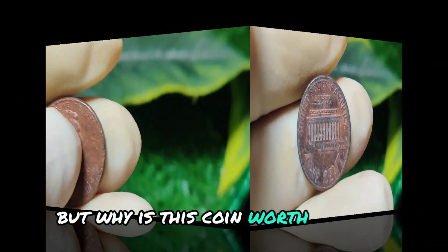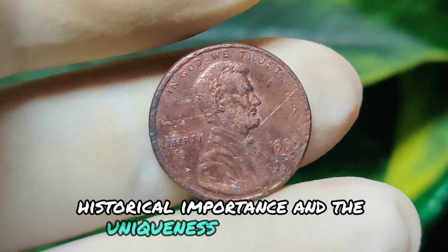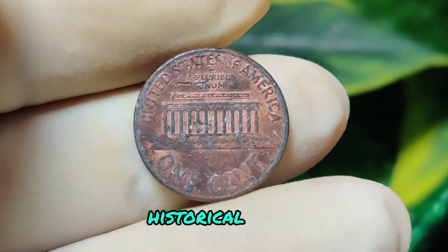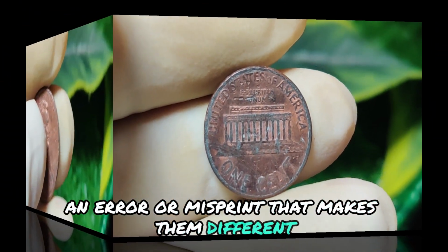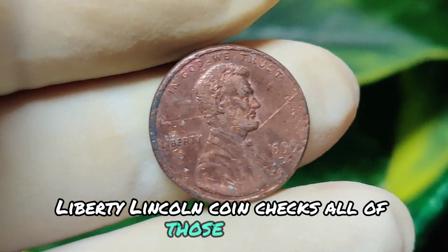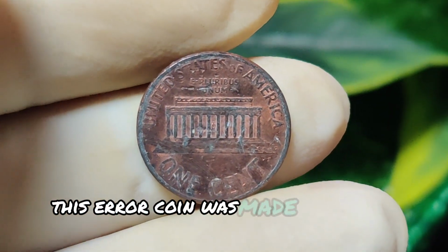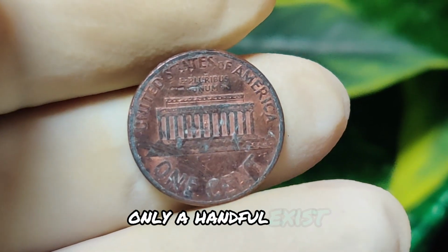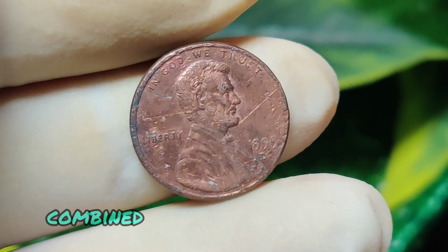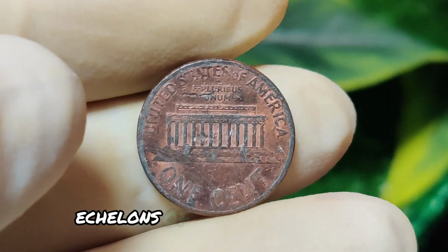But why is this coin worth so much? The answer lies in a combination of rarity, historical importance, and the uniqueness of the error. Collectors and investors are willing to pay top dollar for coins that have a deep historical story, an error or misprint that makes them different, and are in excellent condition. The 1975 1-cent Liberty Lincoln coin checks all of those boxes. Unlike modern pennies, which are produced in the billions every year, this era coin was made in limited quantities. Only a handful exist, and finding one is akin to finding a treasure. The rich history behind the Lincoln cent, combined with the astonishing story of how this particular coin came to be, has propelled it into the highest echelons of numismatic history.